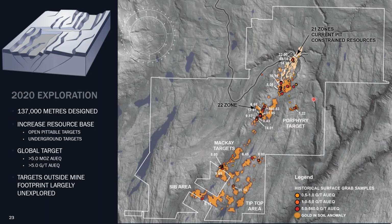So how long do you see both the phase 1 and phase 2 drilling lasting? You're going to try to get it all done this year. So how many drills are you going to have? What does that all look like?